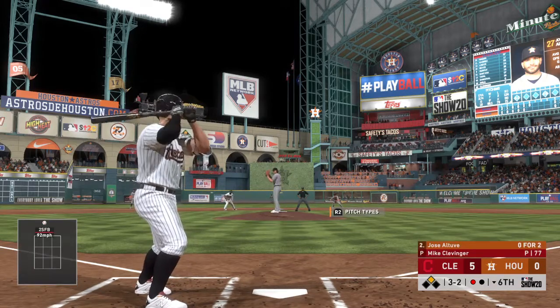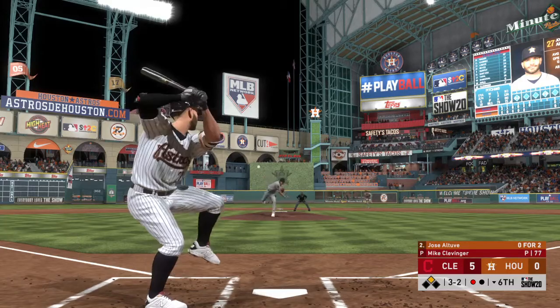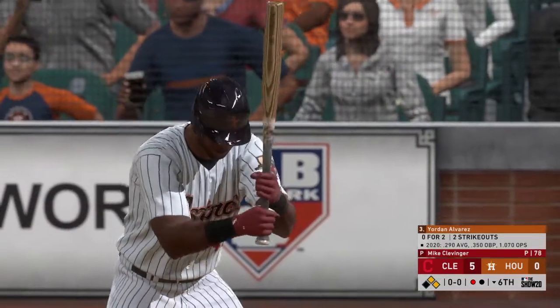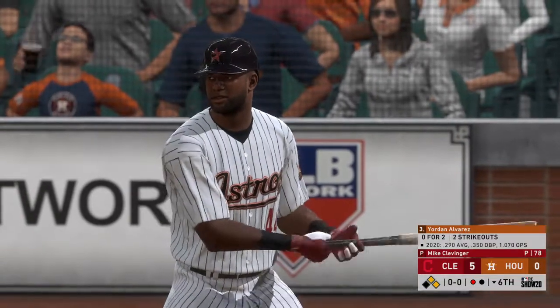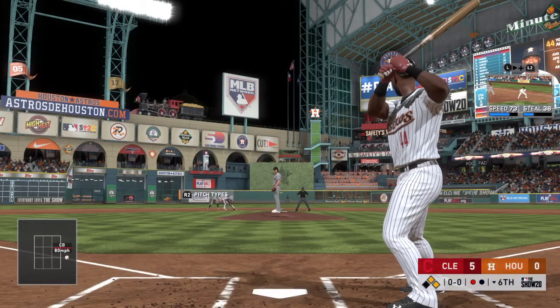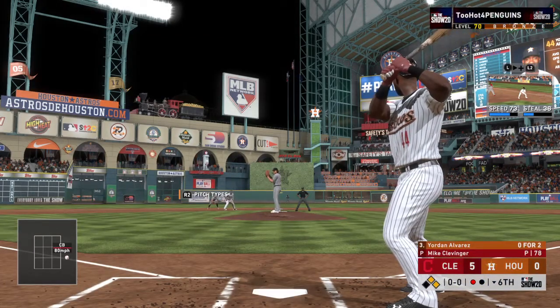Not a time to fool around right now on a 3-2 count with the middle part of the order coming up. Expect a good pitch to swing at. And that's outside. He lost him, ball 4. The batter, number 44. Now the Astros designated hitter, Yordan Alvarez. No hits for him to this point, not unlike many of his fellow teammates.